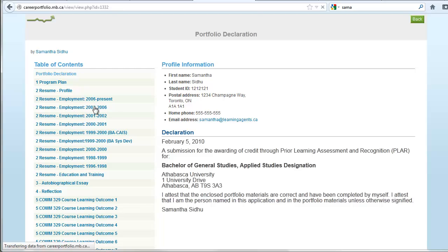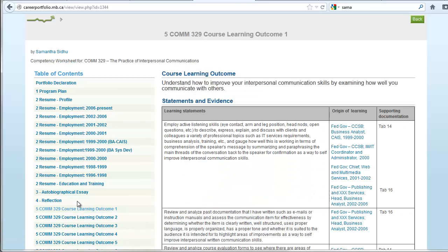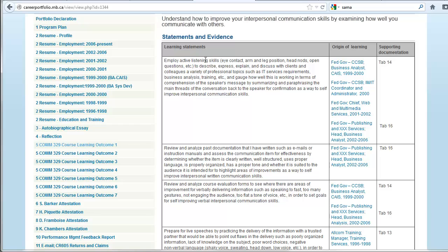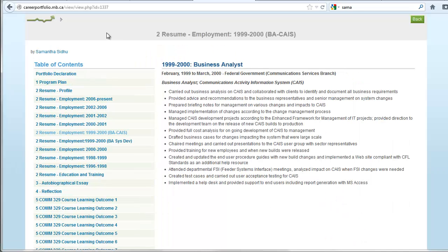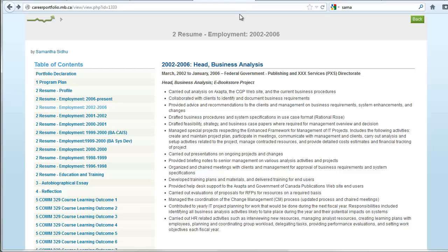She's got elements of her resume built out here, and I'll show you here now where she starts challenging learning outcomes of the program. This one is about interpersonal communication skills, and it's got learning statements. As these learning statements happen, she showed active listening skills in her work background, so she can link out to those particular outcomes with actual evidence from her background. Okay, so that's an example there.